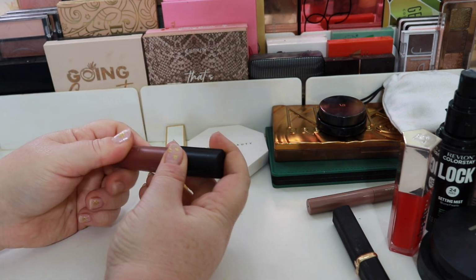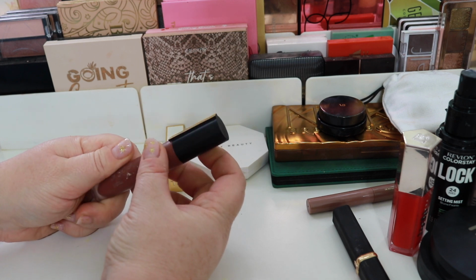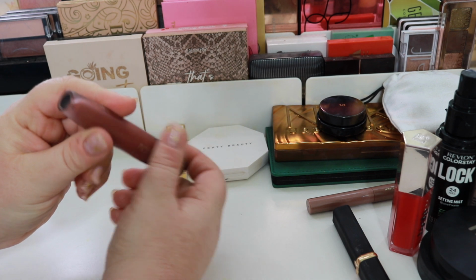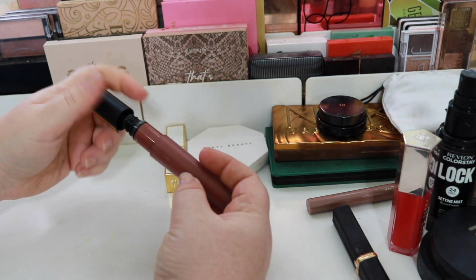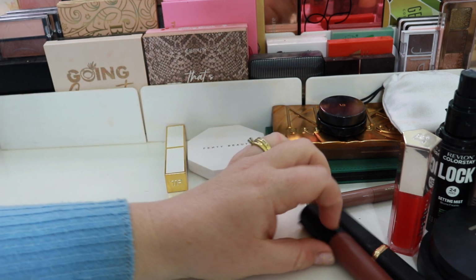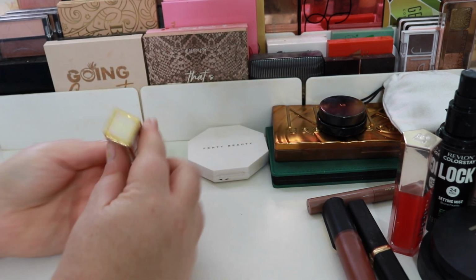I don't think I wore this one at all. Maybe I did. No, actually I think I did. This is I Explore from L'Oreal, their liquid lipsticks. Yeah, I think I did maybe once. Really like it, just, you know, time and a place.